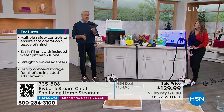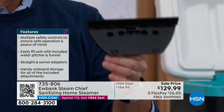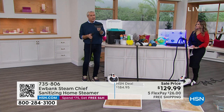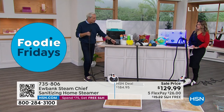So if you're like me and you have a big shower in the master bathroom, you don't want to use the blue stuff, right? You want to clean with the power of steam. This squeegee is professional grade. The other thing this can do in a pinch is it's a great garment steamer. And garment steamers can cost as much as this steamer. Yes, they can. Right? So you get all of the attachments.